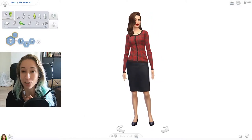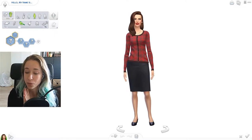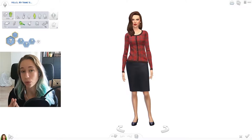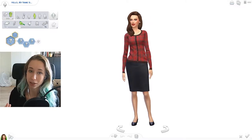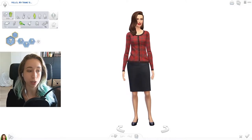So in case you don't know what the random genetics challenge is, you make a male sim, you make a female sim, both completely randomized. You make them have a baby, and we age that baby up, see what it looks like, and make it look as good as possible. So that is what we're gonna do.